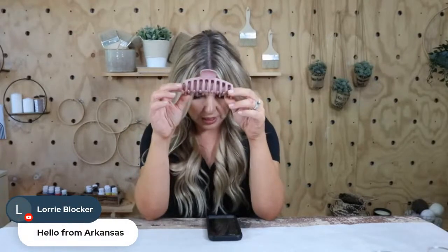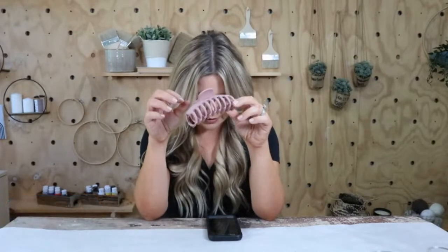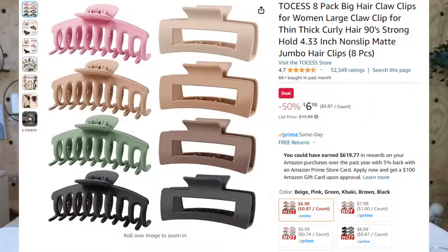Another item that we've seen on sale a few times on Daily Deal, and this is just such a good deal. This is our hair clips. They are on sale. You get an 8-pack today for $6.98. So that's less than a dollar per hair clip. And they've kind of changed up how they've done this pack. So you get four like a normal clip, and then you get four in these neutral colors.